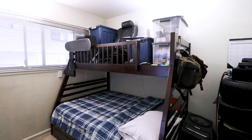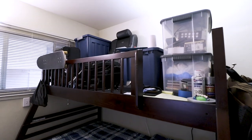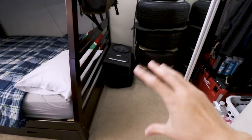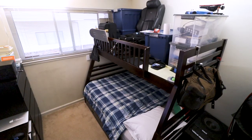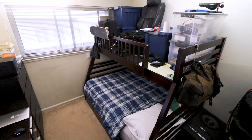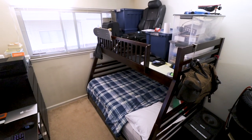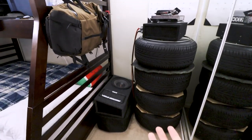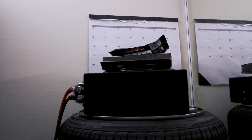Feels like a cave. What's awesome about this is that I have so much storage. If I didn't have this, all of it would be probably on the ground or something. As most of you guys are car guys, you will understand me. There's a lot of car parts that you need to store. I hate to clutter my room. Why not store it up here? Although some did overflow. My favorite wheels and two subwoofers.